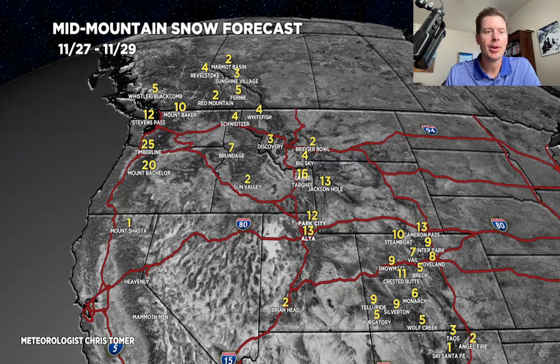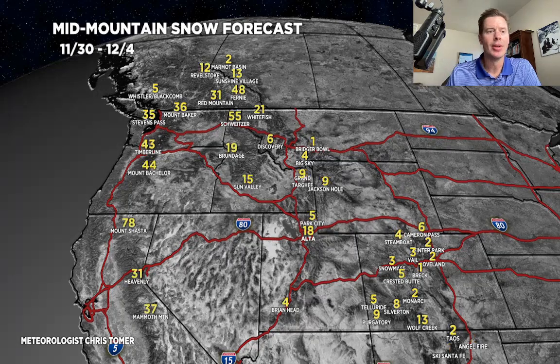Here comes the big period for the West in general, the 30th through the 4th. First of all, look at California. There's a weak atmospheric river setup with storm number 2, and it's going to get nailed with probably 2 feet or more across Tahoe and Mammoth. And Shasta, you're starting to see the influence of a third storm at this point, so that's why the number's so big. That could be huge for that area, with over 4 feet, 5 feet.